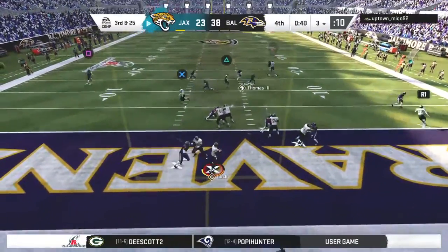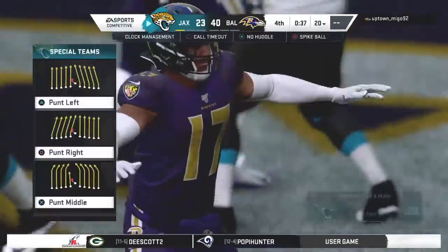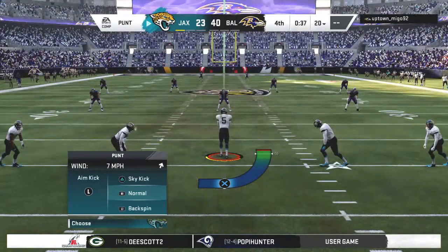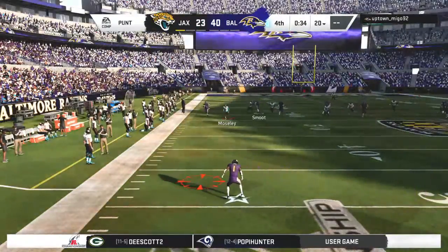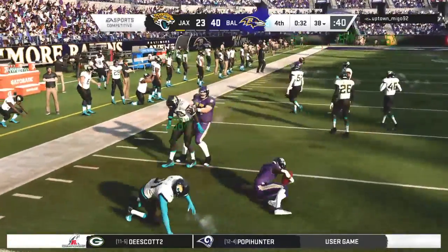From the gun, here's Locke. And they're going to sack him again. The fifth time they've gotten him today, and this one results in a safety. Well, this defense has been smothering all game long. Why not give them two more points here in the closing minutes? Well, they've certainly earned it. They've gotten the better of this offensive line for four quarters, and this sack here will just be a little icing on the cake.